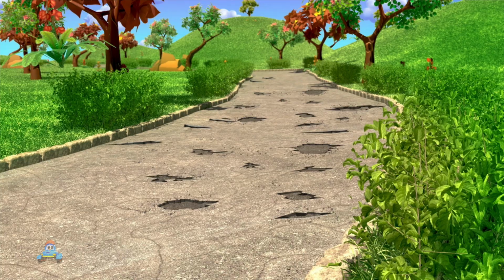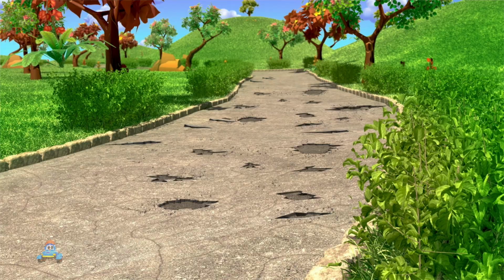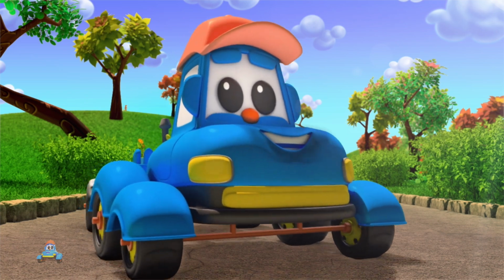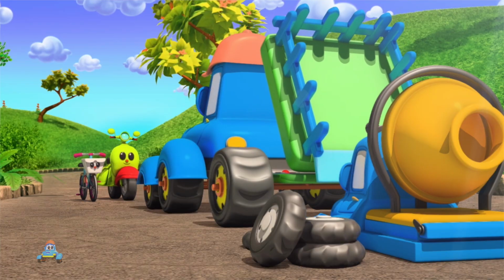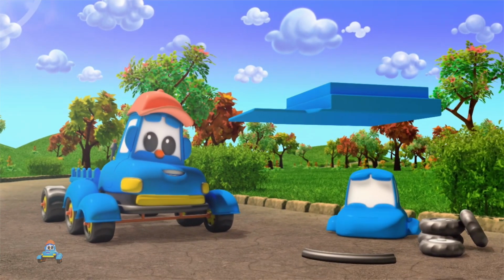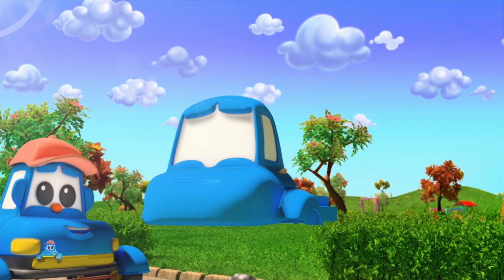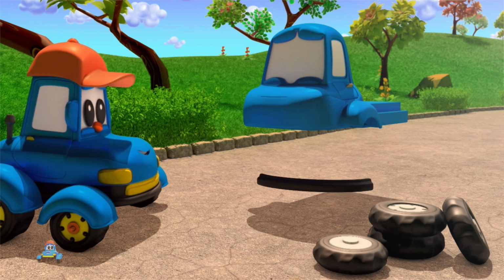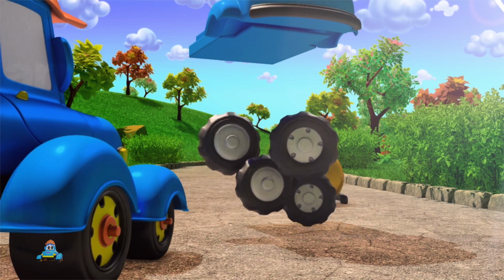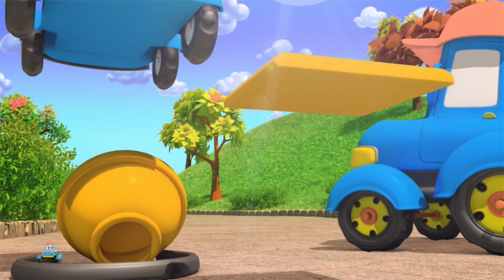Whee! Uh-oh. Oh dear, the road isn't ready yet. Hector, we now need to build a concrete mixer. Let's start with the chassis. Now add the body. A gray bumper in the front. 4 wheels on either side. A yellow platform where the drum will be placed.